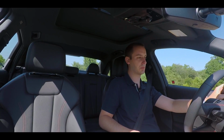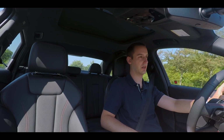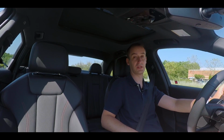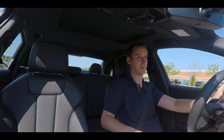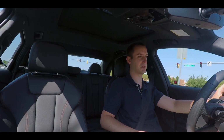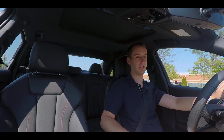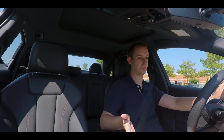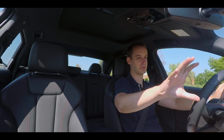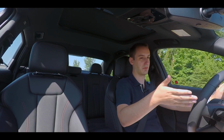It does come equipped with the virtual cockpit. I'm sure a lot of you have seen that feature now. It is pretty common. I believe the Jettas and stuff like that might have it as an option. It does come with an 8.3-inch MMI screen. It's a huge screen, but it does not fold or hide or anything like that, so it's kind of like a tablet just placed on the dash. I'm not a huge fan of it, but I'm okay with it.